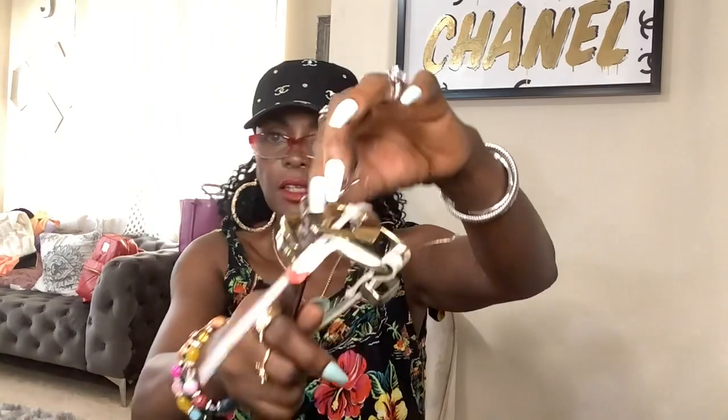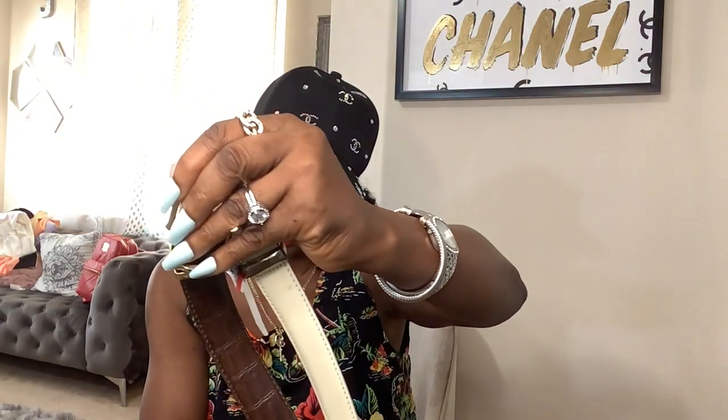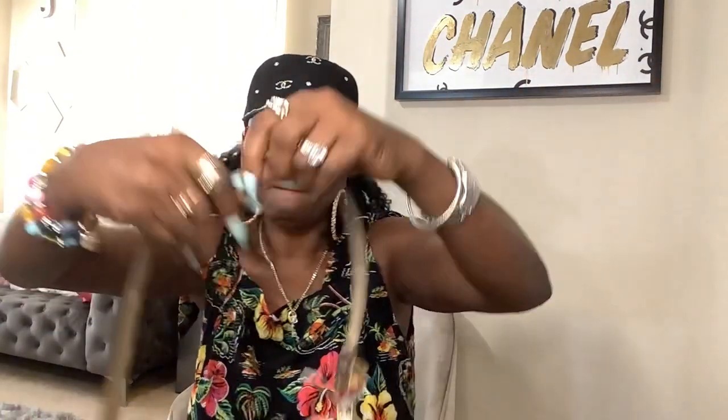So, what else did I find? I think that's it for the shoes. And then I found this nice Italian belt, 2-in-1, for $7.99. It's tucked together. You got the croc. It says genuine leather, Veritable. And who is this by? It just says made in Italy, Code Azure. You guys see where it says made in Italy right there? Genuine leather, croc belts, beautiful. And it has a gold tip right there, and then this gold buckle.